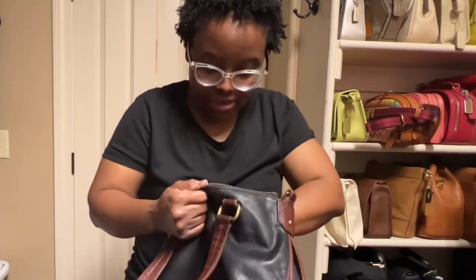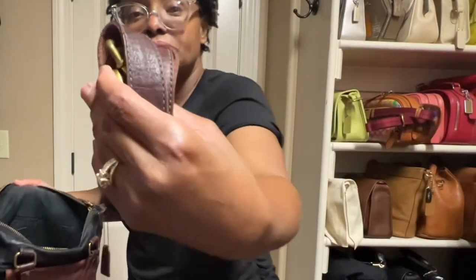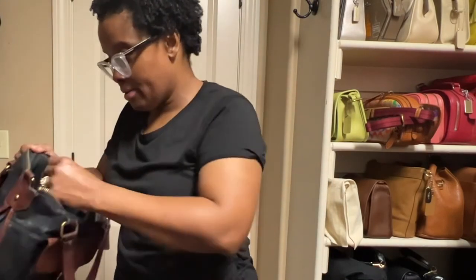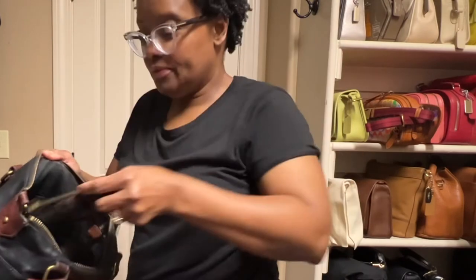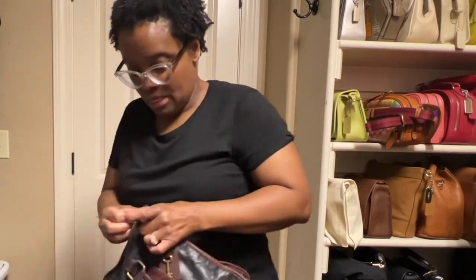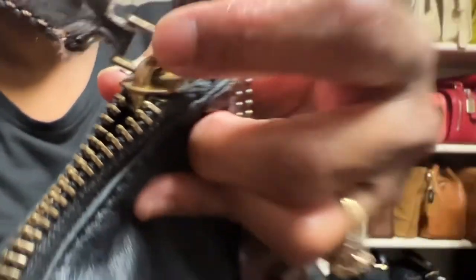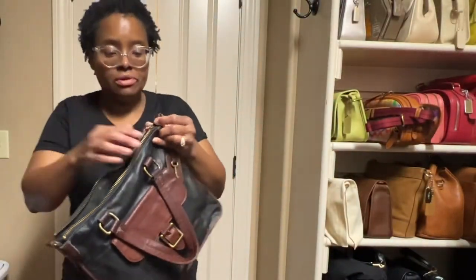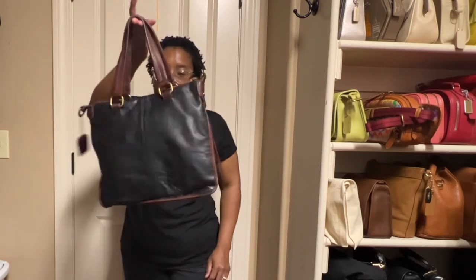And since I don't think I got a video, I may have featured this in my least used. Well, I probably did not feature it because it's an older bag. One of my earlier versions of the bag. I wish I could get this repaired. If anybody knows about Fossil handbag repairs, type a comment in the comment box and let me know. Okay?